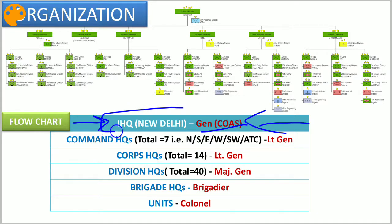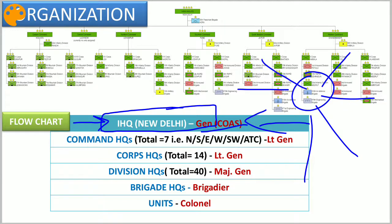Now this Army Headquarters in New Delhi has divided the whole army across India into commands. The chief commands the Indian Army Headquarters. For example, this is the Central Army Headquarters. It has divided the army into 7 different commands. There are total 7 divisions of the Indian Army made into 7 commands, out of which 6 are operational commands and 1 is a functional command, that is training command. So there are command headquarters.